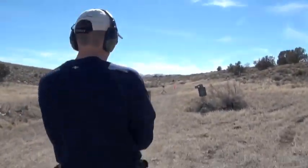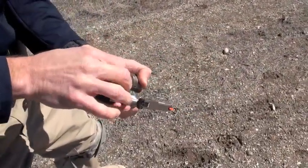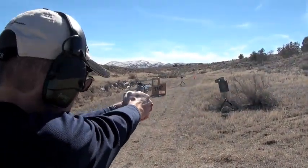I'm taking speed loaders that are loaded up. Speed loaders weigh a little bit. They add weight. You know what I'm saying. It is a good thing, though, when you start shooting the gun a lot and when you're shooting full-power .357 loads.